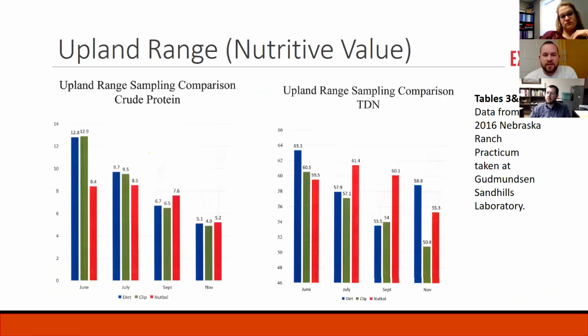You can see from the figure there's a lot of variability, but if you take the averages of it, if you look at June, the overall crude protein is around 10%. In July, it goes to about 9%. September is about 7%. November is about 5%. If you do the same thing for the TDN, in June, we're looking at about 61%. In July, it's 58, 59. In September, we're in the 56, 57 range. And in November, we're about 55%. So that gives us an idea of the overall quality of our rangeland grasses as the season progresses. Next slide.